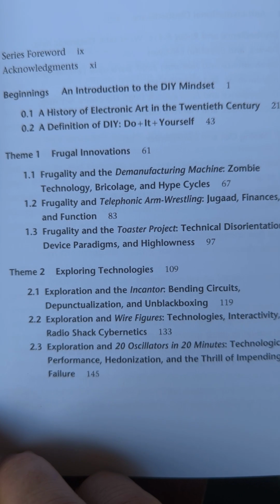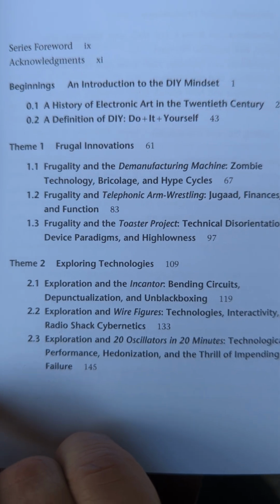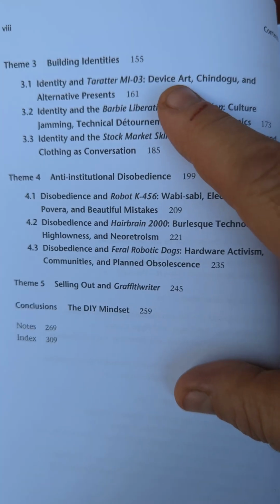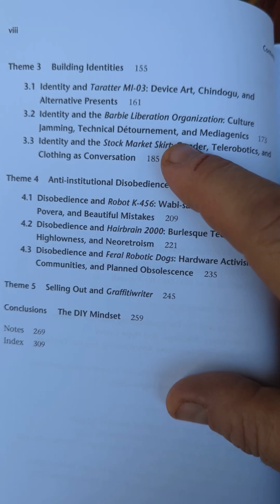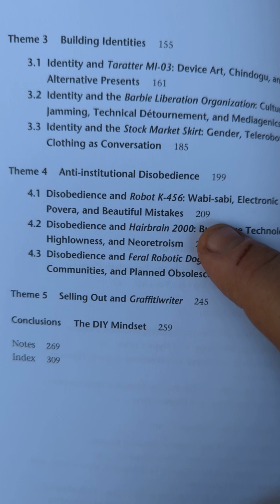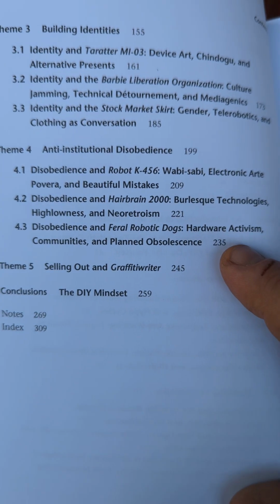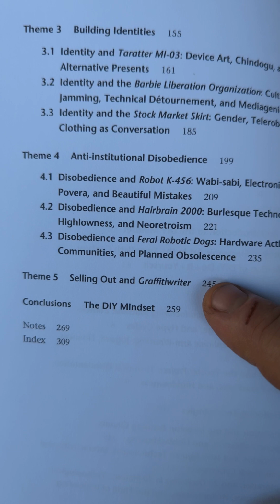Theme number 1 is on frugality and making stuff with not a lot of resources. Number 2 is on exploring technologies, the idea of opening up and exploring tech for the purposes of exploring and learning about it. Next, we have theme 3 on building identities and how DIY practices help carve out identity. Anti-institutional disobedience is an expansion of my previous work on disobedient electronics, protest, and anti-institutional type of stuff, and selling out and graffiti writer.